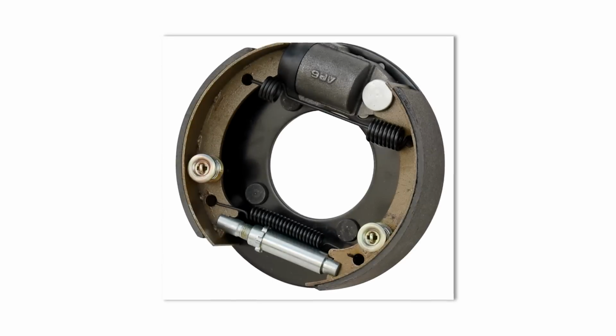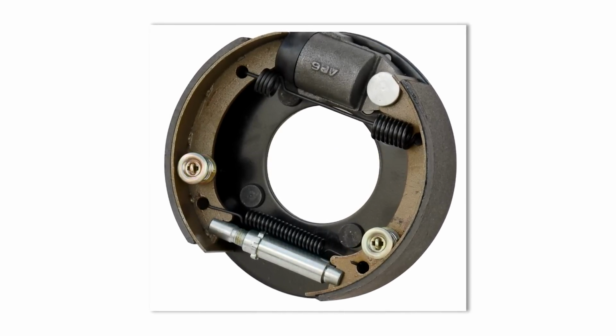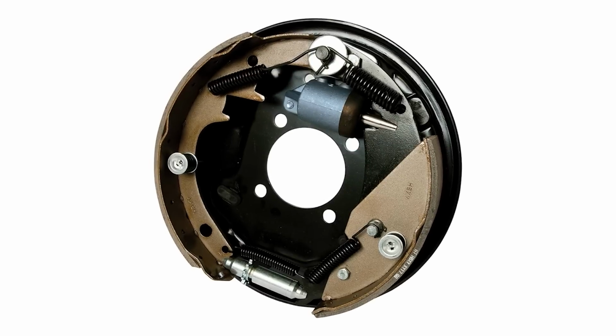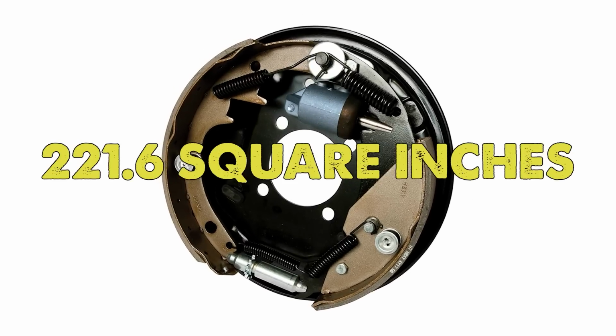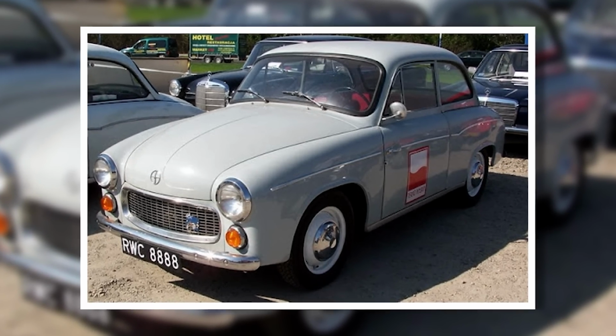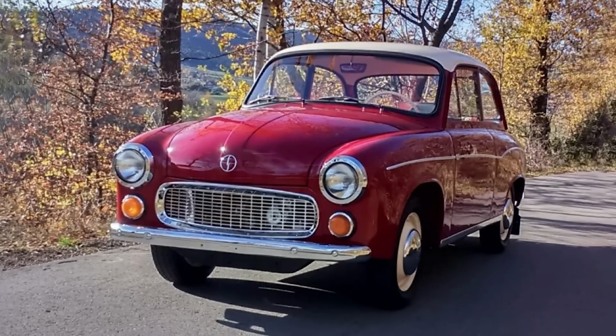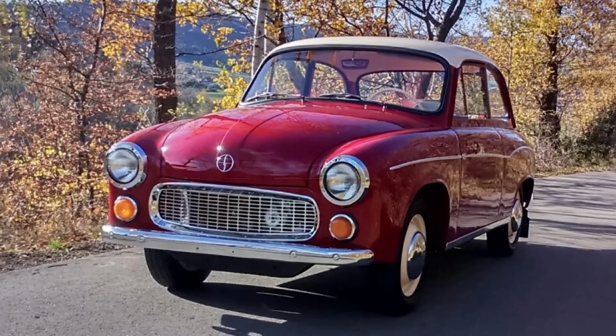The braking system of the Syrena 104 included hydraulic drum brakes on all 4 wheels. The total area of the brake linings was 221.6 square inches, providing adequate stopping power for a car of its size and weight. The parking brake was mechanical and acted on the rear wheels. This straightforward braking system was easy to maintain, an important factor for drivers in rural areas with limited access to professional mechanics.